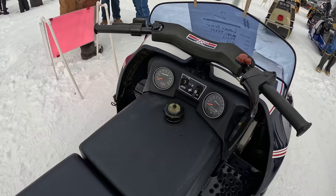Bombardier 340E. Double Eagle. Raider. 1974. Interesting. Kind of a cool seat, a laid back position. You got the backrest support. That's got to be great. Plenty of room to stick your legs up out of the wind and cold. Engine in the back.